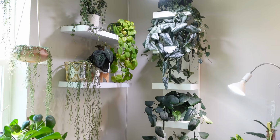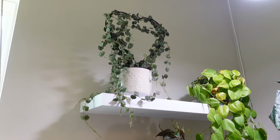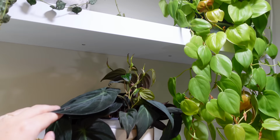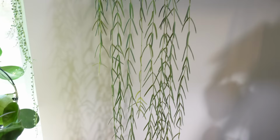I really need to repot or do something with that Hoya curtisii. It's growing a little crazy. I need to find a new trellis. This micans that I potted up, all these props are starting to grow in so I can get my big hanging basket back one day. Hoya linearis is one of my favorite Hoyas. It's growing away. I love my linearis. It is doing so well in here.